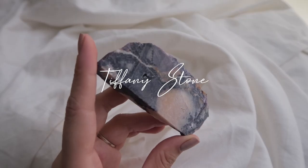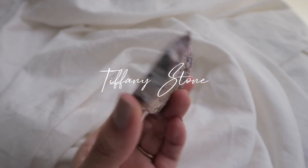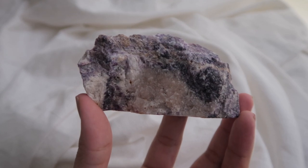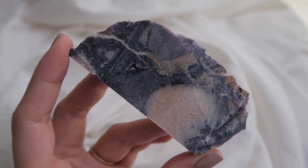Next is the crystal witch. Again, I also got an opalized fluorite or Tiffany stone. This is partly raw on the back. So this is what it looks like. Right, and then this is the back. So it's raw. It's only polished on one side.